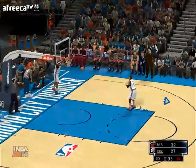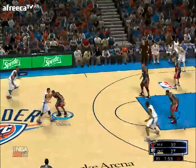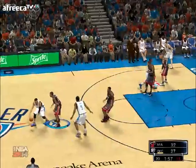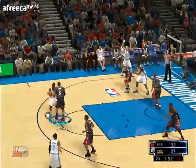But what makes Allen so good is that he can also put the ball on the floor to get into the paint and score at that mid-range area as well. And he really has a fondness for those corners. I mean, you just can't help off of him. Too much of a threat from out there. You've got to stay connected to him. And let's now go to the sideline.